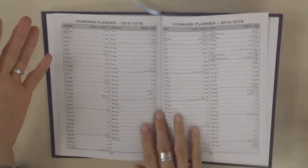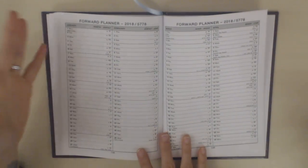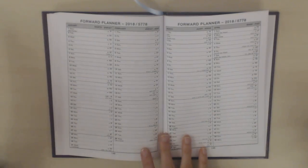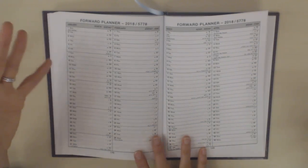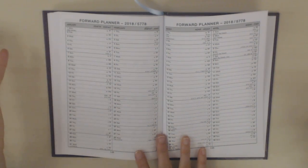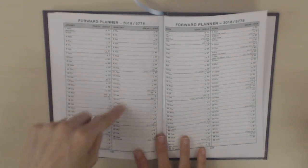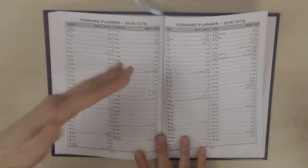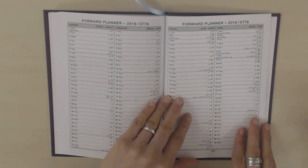I think it's a really convenient feature because if you have something way in advance, which sometimes does happen with me, where do you put that? I've complained about this in other videos. At the moment, I'm just using a blank page in my Hobonichi for work stuff to put down appointments for the coming year. But I think it would be really nice to have something like this where you can just slot it in on the right date and then transfer it over. I think it makes it much tidier.